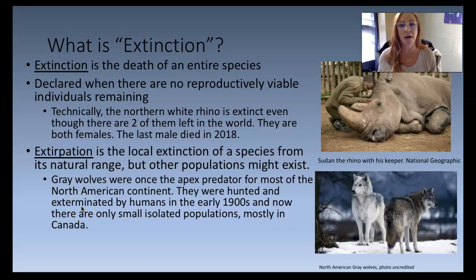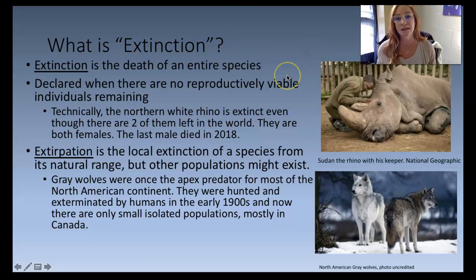But let's talk about extinction first, and what is that? Extinction technically is the death of an entire species. It's declared when there are no remaining reproductively viable individuals of a species left. So there might still be some individuals remaining alive, but there's no way for them to continue their species, so that species is considered functionally extinct.